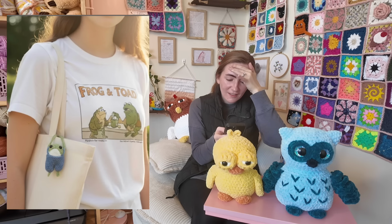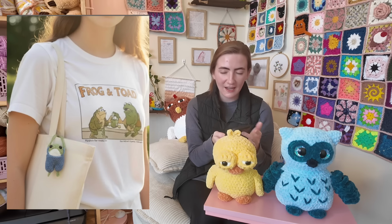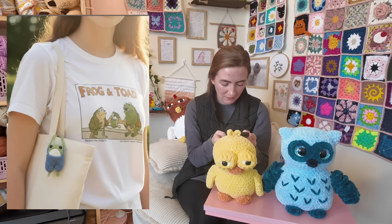If you just look at it from afar, it looks reasonable. But the more you scrutinize it, it just gets worse and worse. It turns into this nightmare thing. That is so true. I didn't even realize that, and I zoomed in on it too.